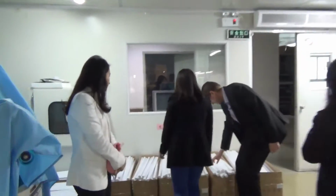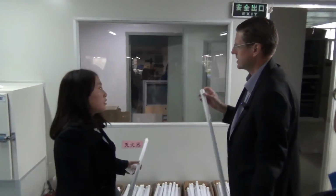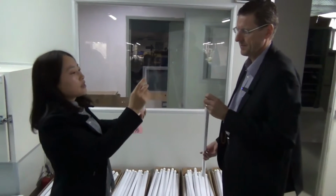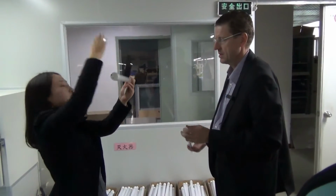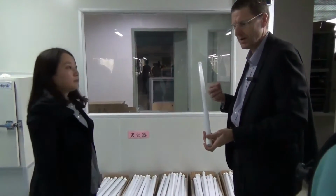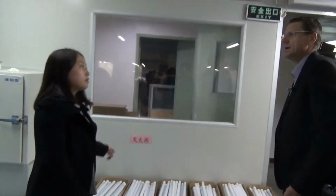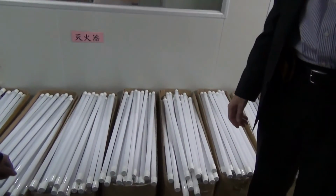So this is a shorter one, 0.6 meter, and 10 watts. Where is the starter? In this end or this end? No, the starter is in the base. You have this G13 base. You put it here, but the base has the starter. Ah, I see what you mean. Wow, amazing. This is very good. How many watts? 10 watts. The number one is 18 watts. And we also have 1.5 meter, which is 22 watts.